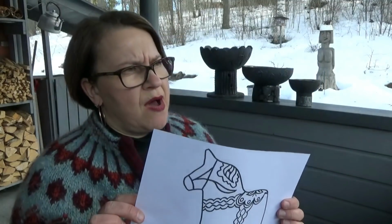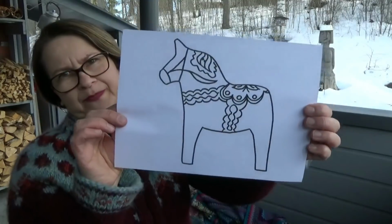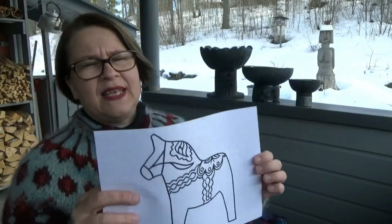And I'll use my fingering weight yarns to decorate my dalahäst, and I will make a pillow. See, we are renewing our living room. We already have a new sofa table, and we have ordered a new carpet. The old one is stripy red, but this new one will be dark gray. Also our sofa, it's very old.